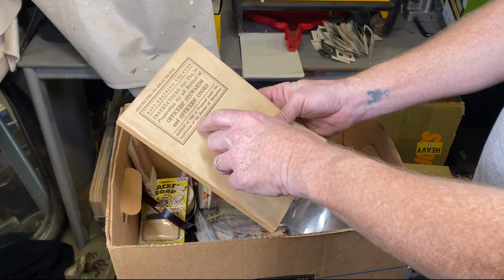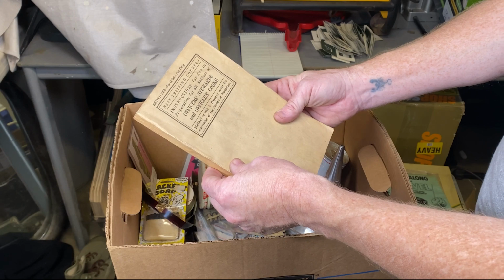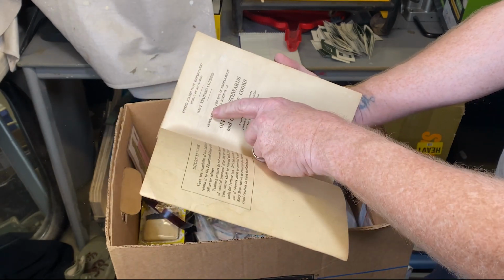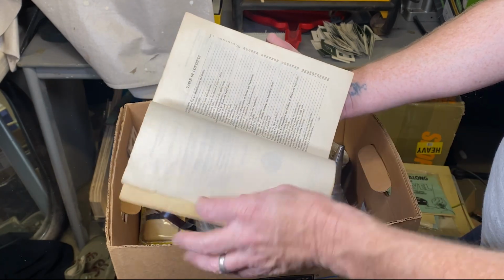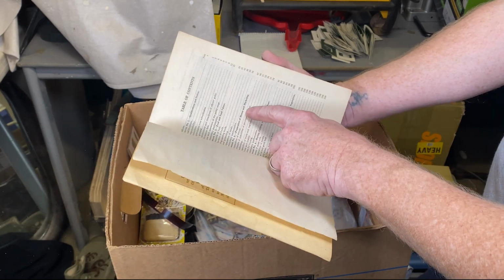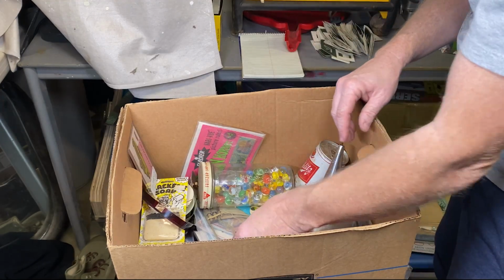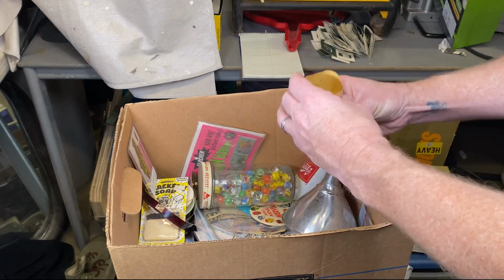And then we have a Navy officers, stewards, and officers' cooks Navy training course. 1940. So this must be a training manual. Food and food values, preparation of menus and marketing. One of the most important jobs in any of the military, supply and cooks.